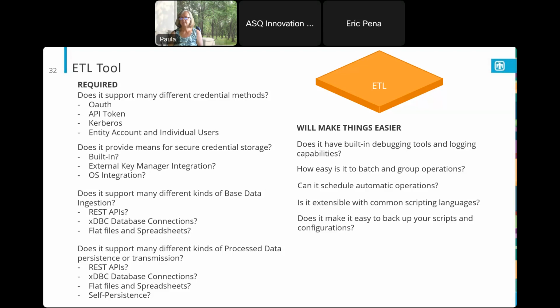Credential storage, if it has a built-in capability for that, that's a big win. Because sometimes our customers would like us to, once we collect all this data, push it somewhere. So again, we're having to store credentials and reach other people's endpoints for some use cases. You want to make sure that from a security standpoint you're not just hard coding stuff in and going from there.